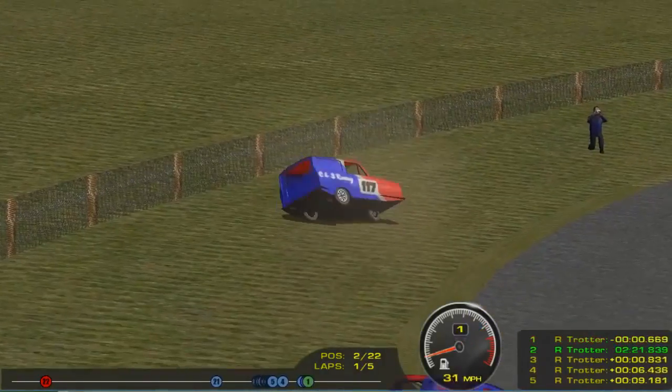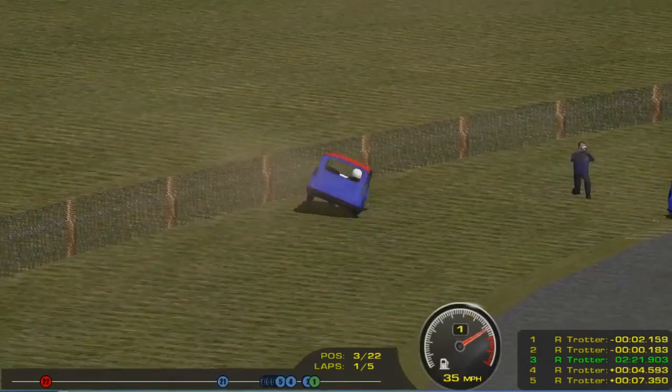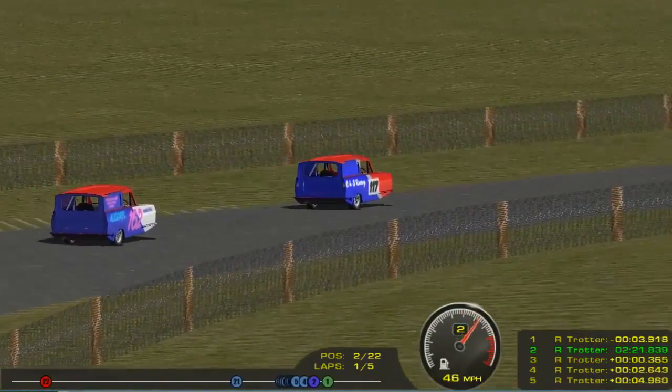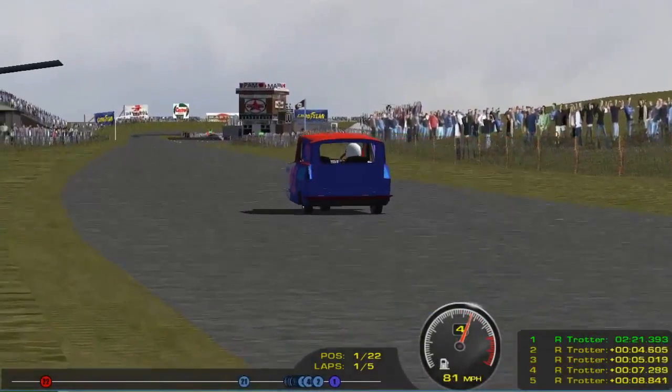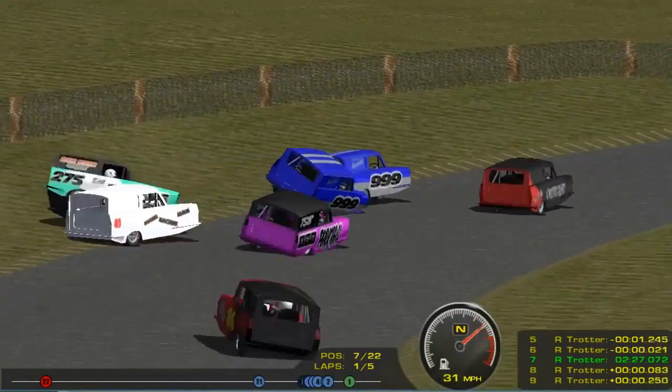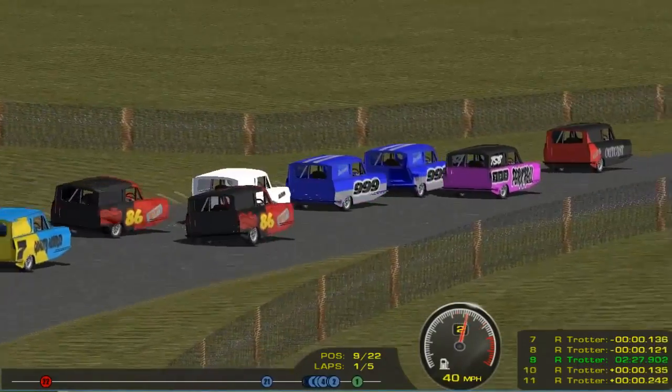Oh, Rodney Trotter's gone. Okay, and another one's gone. I was going to try and see if I could look at these guys to get any tips, but seemingly they're not particularly great at this either, to be honest. No, they're really not that good at this at all.